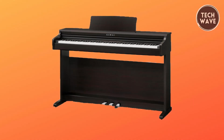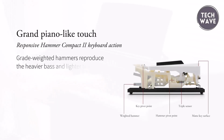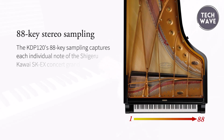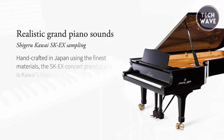At the core of the KDP120 lies Kawai's responsive Hammer Compact 2 Rich EI keyboard action, meticulously designed to replicate the touch and responsiveness of an authentic acoustic grand piano action. With grade-weighted hammers, a springless key mechanism, and a triple sensor key detection system, the Rich EI keyboard action ensures unparalleled responsiveness and expression.